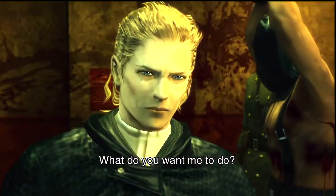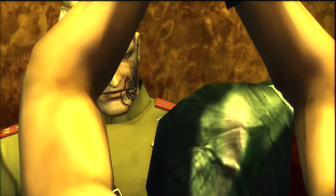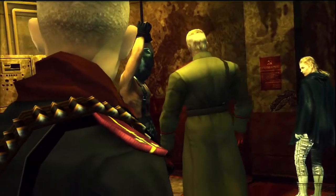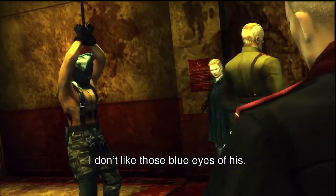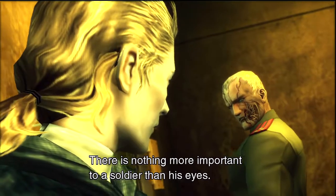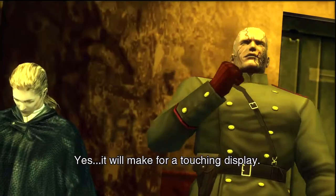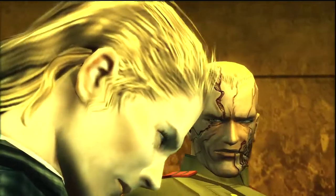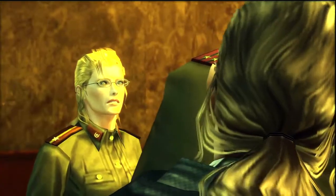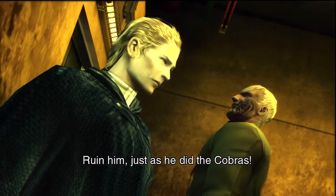What do you want me to do? Let's see. Cut out his eyes. I don't like those blue eyes of his. There's nothing more important to a soldier than his eyes. You made him a soldier, and now you will unmake him. Yes, it'll make for a touching display. He's all yours. Do it! Ruin him, just as he did the Cobras.